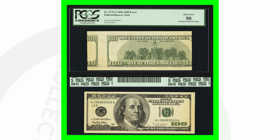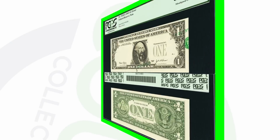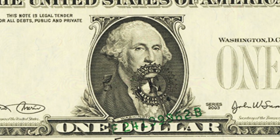Here's a super simple error. You can look for this on any type of bill, really. You see here on the reverse of this $100 bill that it has a misaligned back printing. So that is pretty simple, self-explanatory. This $100 bill sold for over $1,600. Moving on to another $1 bill. Now this is pretty simple, self-explanatory as well. You can see the seals and the serial numbers are not aligned correctly. That is a misaligned overprint error taking place on this $1 bill. And this bill sold for over $3,800.